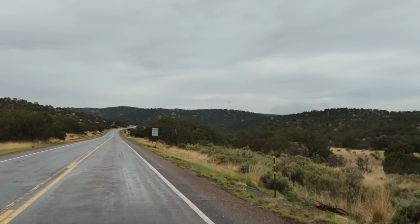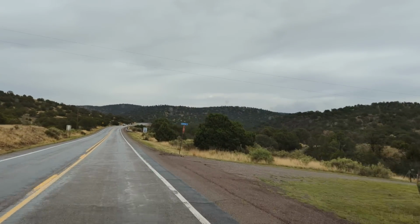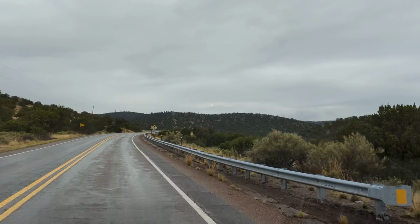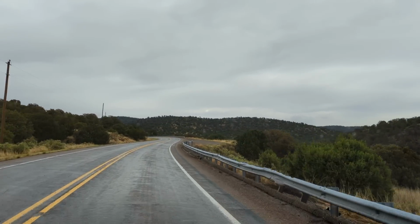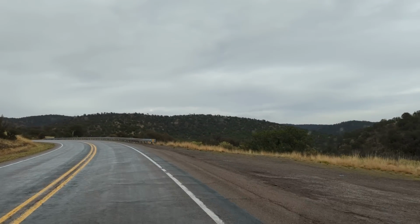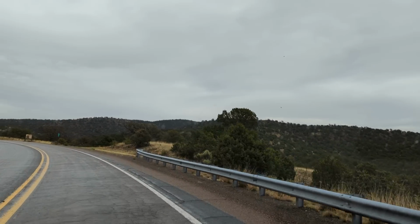Something else I'll mention for all you guys that have RV motorhome types. If you tow a vehicle, however you tow it, get you one of those, I think it's called a broom or something that goes across that back bumper to keep rocks and stuff from hitting your tow vehicle. It works. They're cheap as dirt.